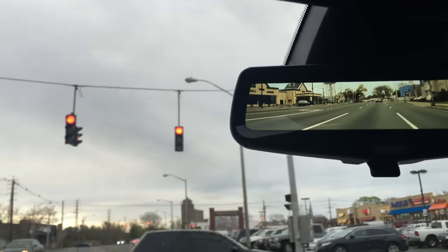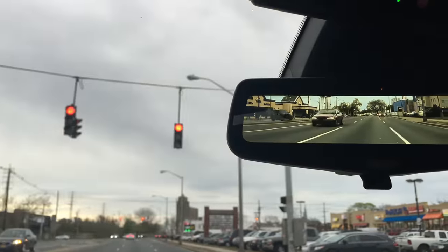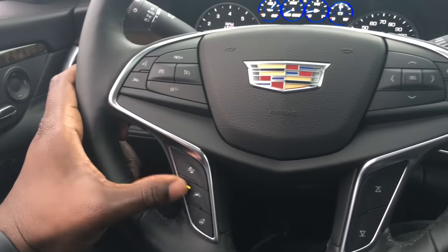That's pretty cool. I guess in a couple of years, all of them will have this. You see a lot more, but it makes things that are directly behind you look closer than they appear. Wow, that's crazy.